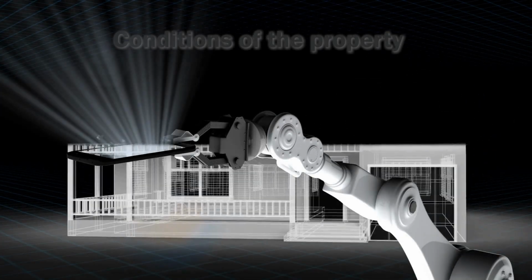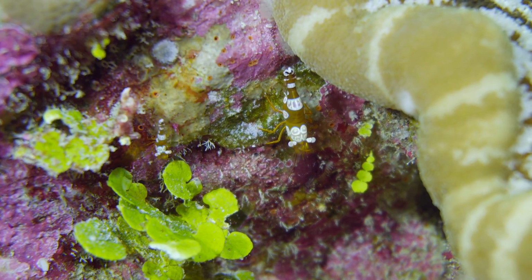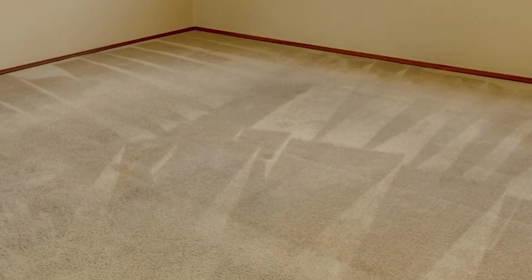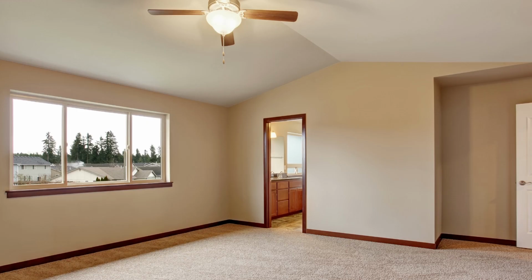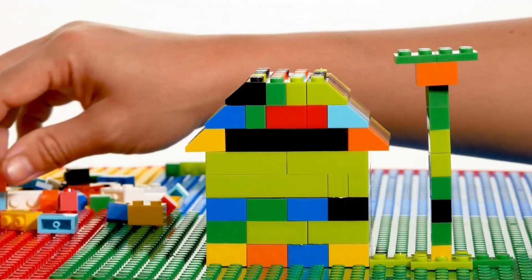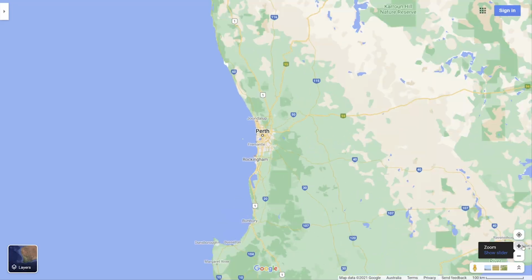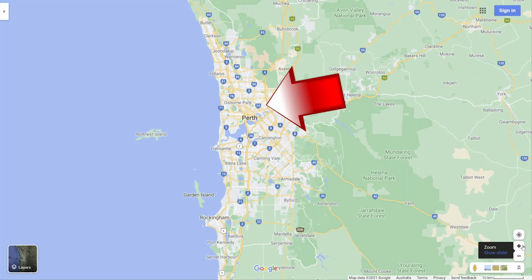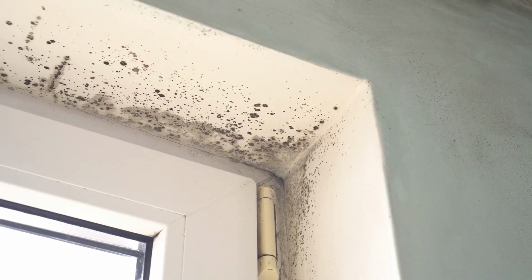The conditions of the property, visible signs of mold. It is not that easy to check what is hiding underneath the carpet. Most rental units have carpet because it's a cheap option to change for the landlord if it gets damaged or too worn. Most landlords want to optimize costs and will only do some cosmetic or bigger renovation if it is absolutely necessary. Properties that are close to water have higher humidity. On top of this, if ventilation is poor, this is a perfect breeding ground for mold. If you see visible signs of mold in the property during the inspection, stay away.